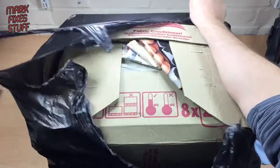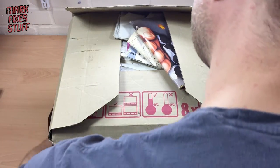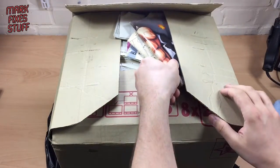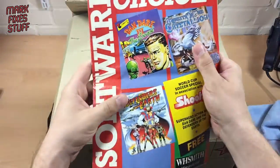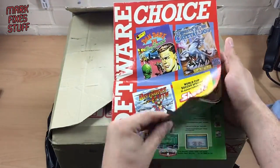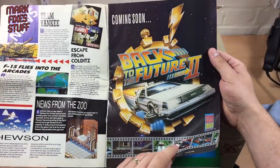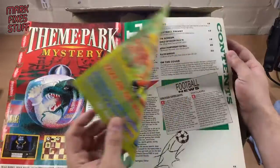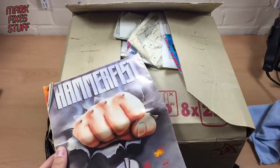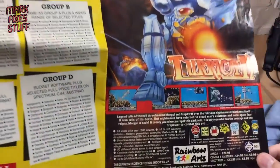Oh, I can see what I think is a magazine. And I think it's so heavy because it looks like there's magazines here. Oh, look, Hammer Fist. Software Choice. It's a catalogue that came with Sinclair User, I think. Oh, look at that. Back to the Future Part 2. Excellent. Life and Death. You know, that would be really interesting to sit and have a look through. Hammer Fist ad on the back. Turrican. What a great game.